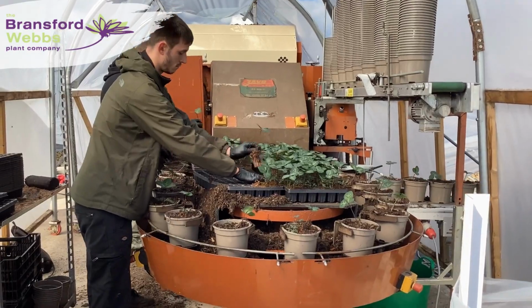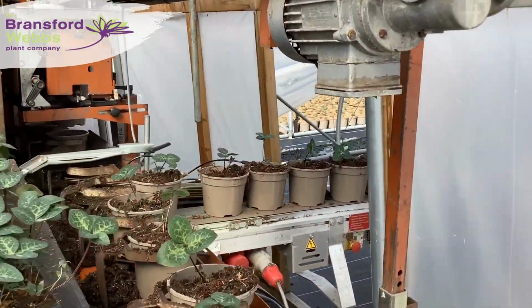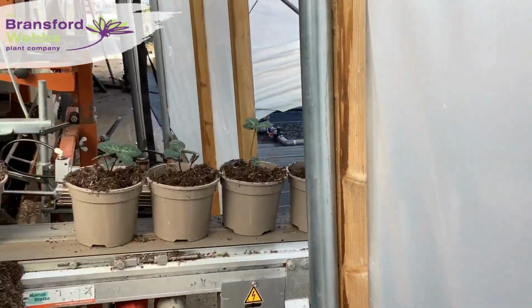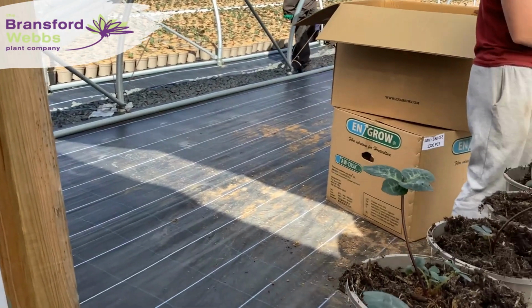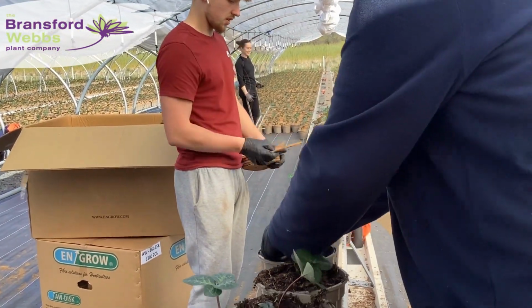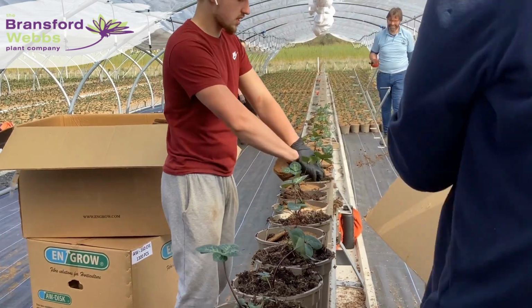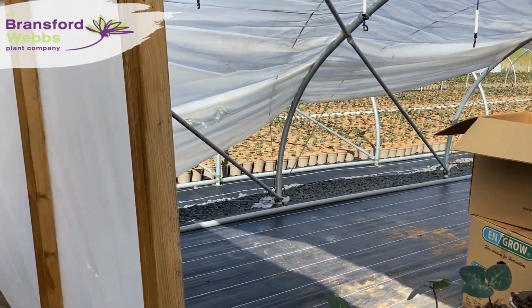If Sarah walks around the corner, she should just be able to show you how, as they go down the conveyor, we put the pot toppers onto them to prevent weed problems later in the year. That helps to grow weed free and reduce our labour input. The guys are potting like mad at the moment, so they've got a lot of plants to pot over the next week or two.